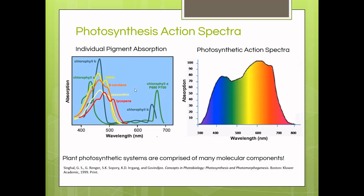In any case, you can see on the right, this is the photosynthetic action spectrum, which, as a whole, when you're taking into account all the antenna complexes, characterizes how efficiently photons are being absorbed based on their wavelength. And you can see it's pretty broad. And unsurprisingly, this has evolved to be very similar to our daylight spectrum coming from the sun.